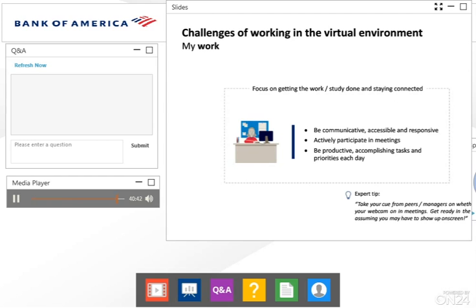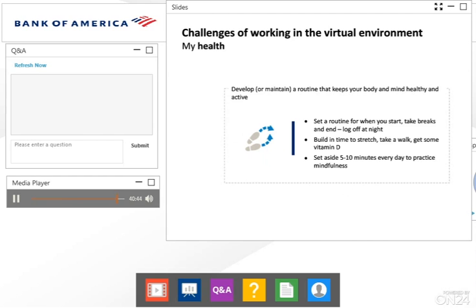And then lastly, we wanted to touch on your health and why this is important in the virtual world. When in an office or at university, there's some degree of physical activity naturally built into your day, whether that's walking to and from meetings or lectures, coffee breaks, going to lunch, going to see your colleague that sits across the floor, all very natural. At your home office, you need to be more deliberate. So let's look at a few suggestions on how we can develop and maintain a routine that can help keep your body and mind active and healthy.